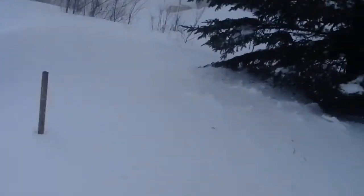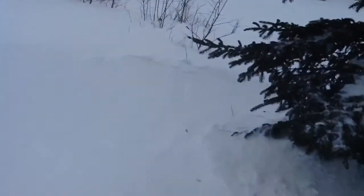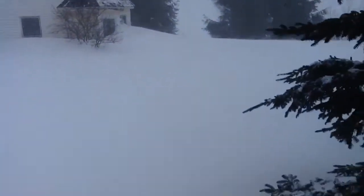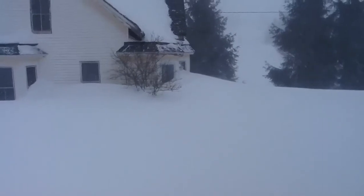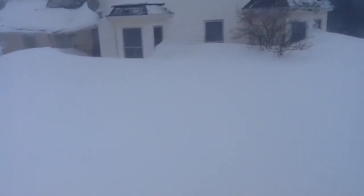Oh yeah. See, now the chicken shed is really snowed in. Wow. See the old house there? The drifting up to, almost up to the roof. Oh boy. This is deep. Yes, I do need snowshoes. That would definitely save me here.